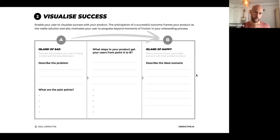The user, or your ideal prospect, has a problem and they want to get to a destination where this problem has been solved for them. They have a much better situation, a better outcome, and we're calling that their ideal scenario. Another coach in the service industry taught me this concept of the island of sad, and you want to move your users. They have frustrations around their current problem, so you want to move them from the island of sad to the island of happy.